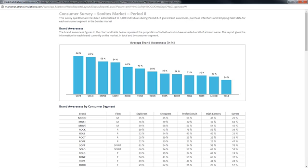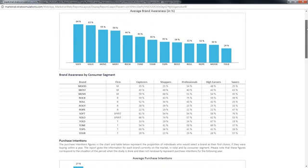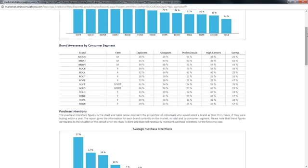So let's go through each of these separately. So the first one is brand awareness. So in order for products to be purchased, people have to know about them. Okay, so the more people know about your products, the greater the potential sales levels will be. So typically what you'll do is you'll look here for your brand and see the brand awareness in each of the segments. You'll find the segments that you're targeting and take a look.